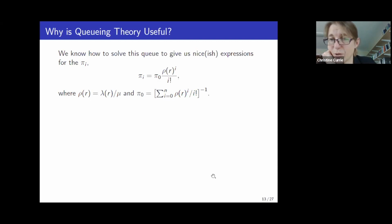Now, we do know how to solve this. This is why it's always nice to start with queuing theory, because you've got a lovely way of getting to some equations. They don't look that pleasant, but they are nice-ish, and we can calculate them quite quickly, which is the main thing with these, unlike running, say, a computer simulation, which might take a bit of time.